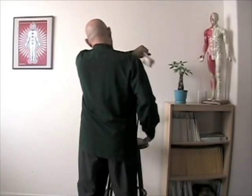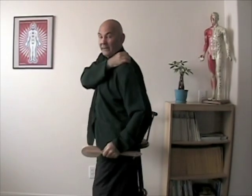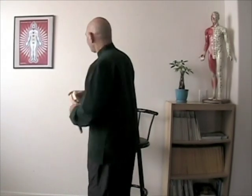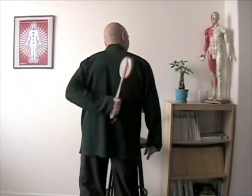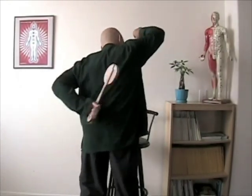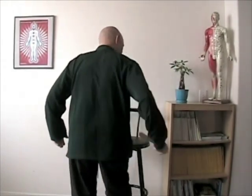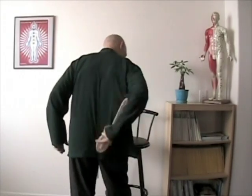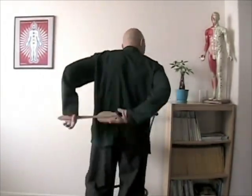Shoulders. This is right in the gallbladder area, gallbladder 21. It's a really important acupuncture point, and we're going to go over some of that later. And then down the back. Around to the outside on the butt. And then again, other side.